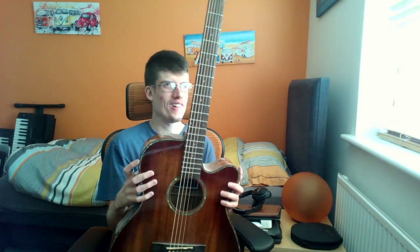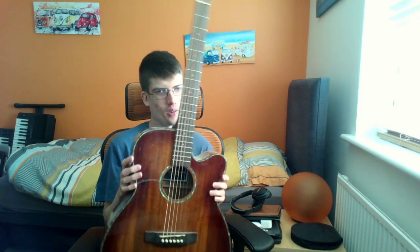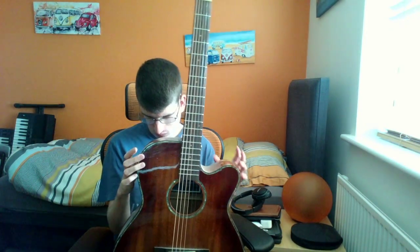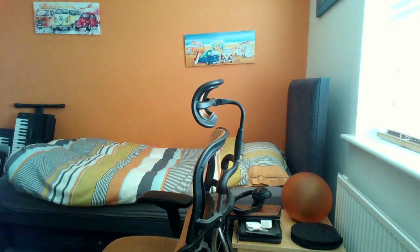So yeah, this is a guitar that I'll be putting up for sale tomorrow on eBay UK, a Freshman Baltic AB3 Autumn. It's a nice sounding guitar, but for me, I find it to be a little bit too heavier than a regular cutaway dreadnought. And finally, my last musical instrument that I'll be selling tomorrow is a bass guitar.